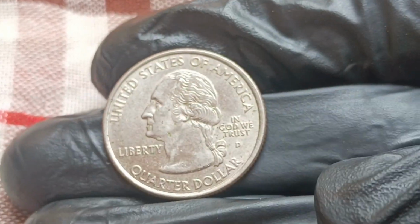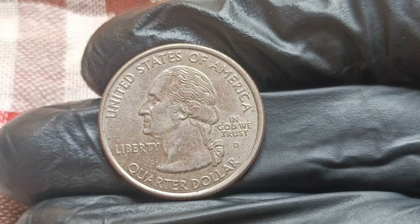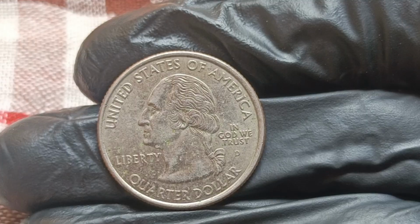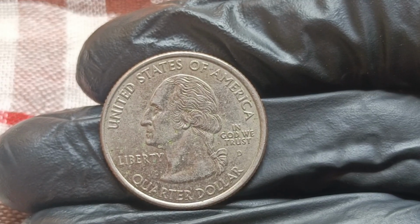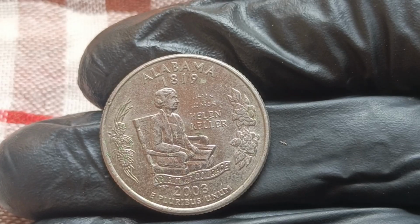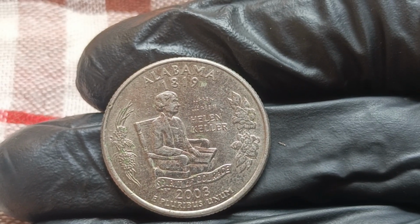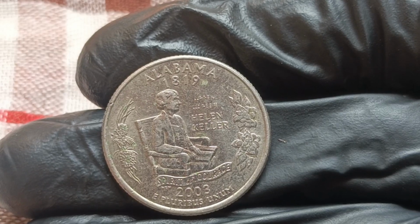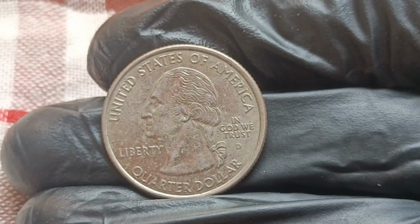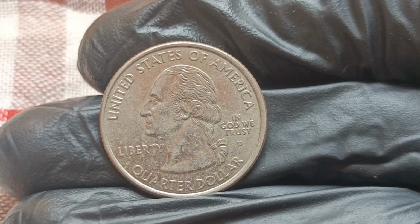One of the most exciting aspects of the 2003 State Quarter series is the variety of reverse designs. Depending on which state your quarter represents, you may own a coin featuring Abraham Lincoln and a farm scene for Illinois, Helen Keller for Alabama, the Pemaquid Point Lighthouse for Maine, the Lewis and Clark Expedition for Missouri, or Arkansas's famous diamond and mallard duck design. Each reverse celebrates an important chapter in American history and makes the series enjoyable to collect.